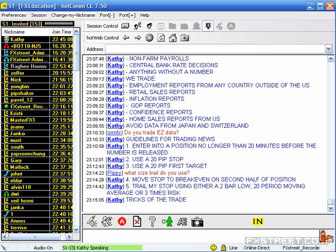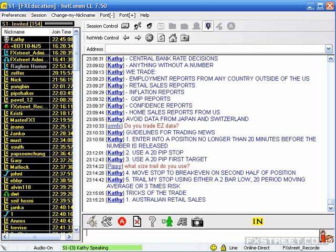And I am going to pull up the FXStreet calendar. I don't know why my screens always go back and forth, so please bear with me. Okay, so FXStreet calendar. See if I can find a calendar. All right, so up the calendar.